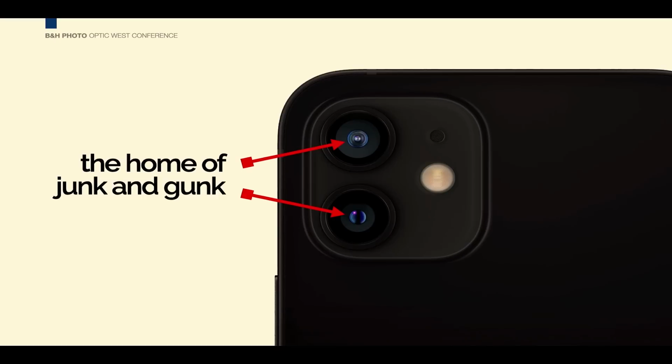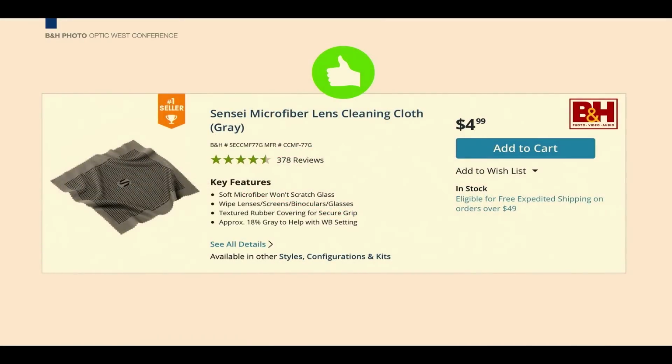It's a camera. We just never clean it. Clean it, and all of a sudden, now, where do you get a cleaning cloth? For $4.99, get the Sensei microfiber lens cleaning cloth. And look, it's the #1 seller at B&H.